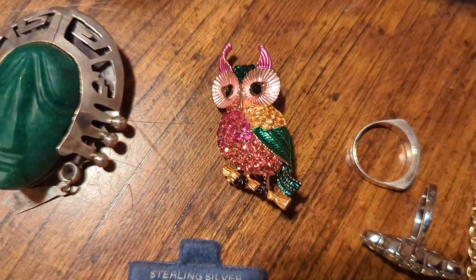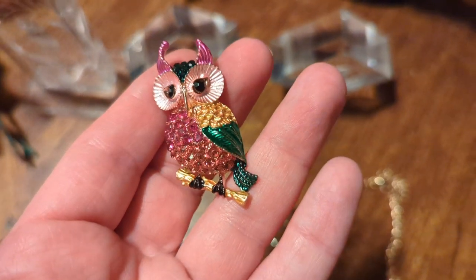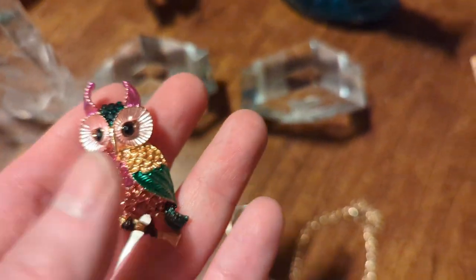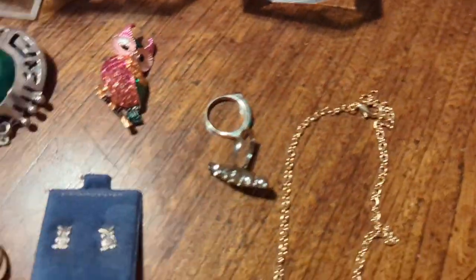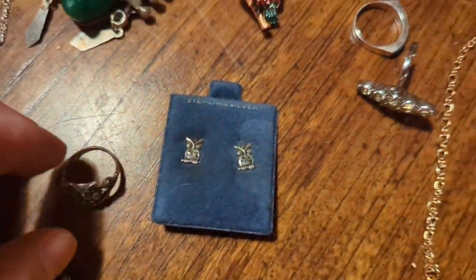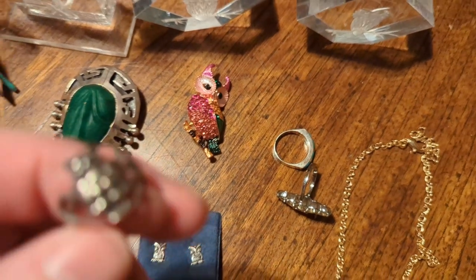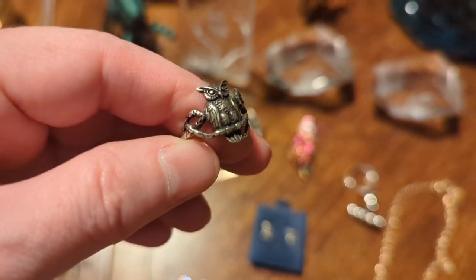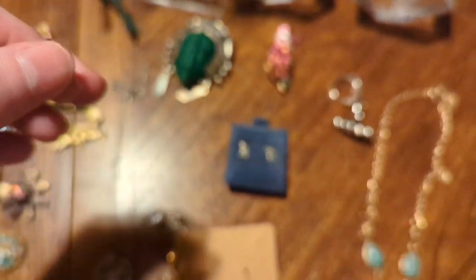Then I got this owl brooch from her because I don't have it, and it is so cute. Look at this baby. Oh my goodness. I love it. I love the colors. Speaking of owls, I got the sterling silver ring. I haven't worn it yet. I can't wait to wear it. Really cute. I believe Belle said it was vintage.